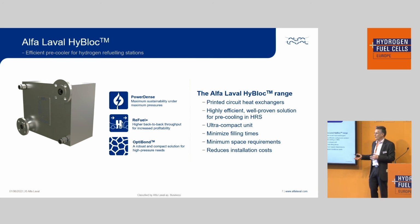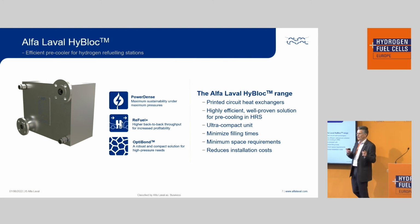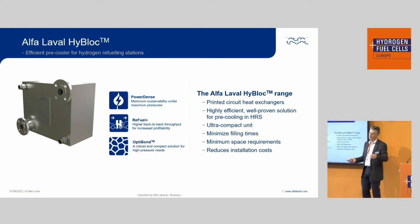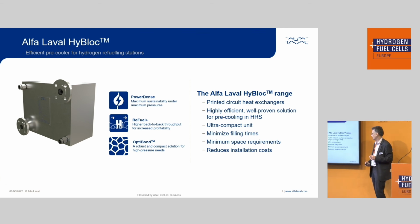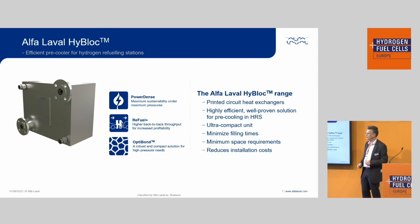The advantage compared to other systems is that the heat exchanger is so compact, it has such a low hold-up volume of hydrogen that it reacts very fast. So you have an immediate response when you start filling the tank, and you also have a back-to-back procedure. You fill a truck or a car, and the next one can be filled right afterwards without any waiting time. And as it is so compact, you can also install it directly in the dispenser of the hydrogen refilling station, so you don't have to dig a deep groove.